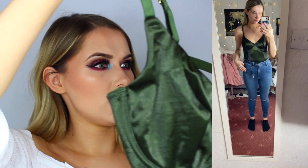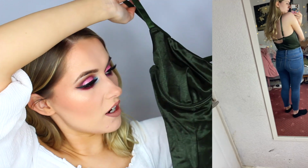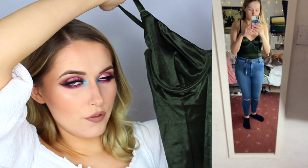So hopefully this looks nice. I really love the color khaki at the moment. I don't know if that's in trend or out of trend. Again, I'm not a fashion person, but I do really like this. I think this would be super cute with jeans, really. That's kind of how I figured I'd style this, or even a black leather skirt, faux leather of course. But yeah, really like this, and I'm intrigued to see how it fits around the boobie area.